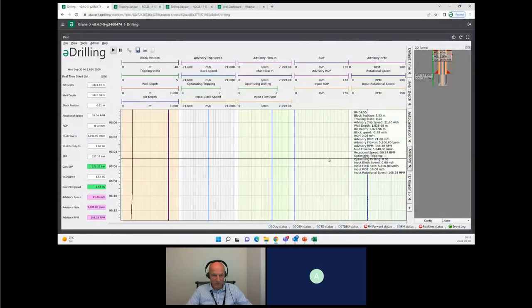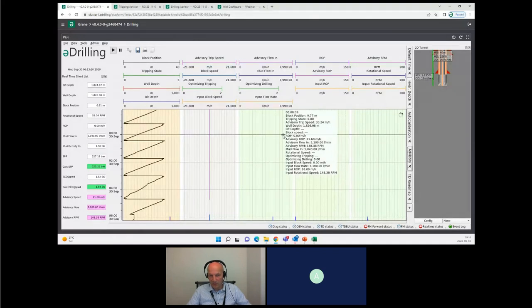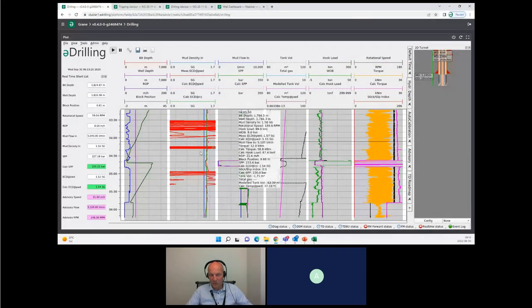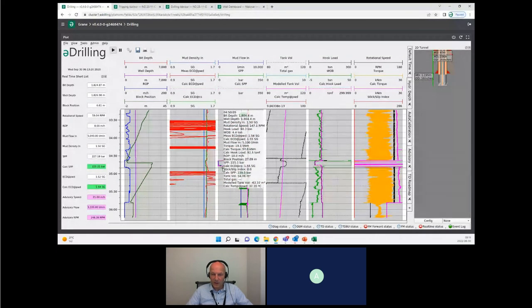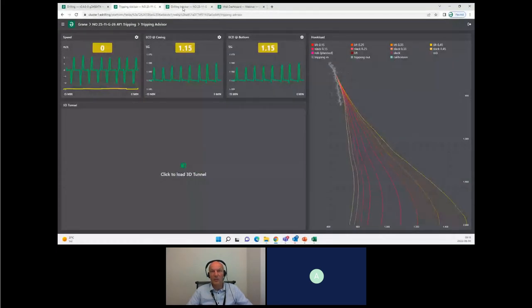You can go into the advisory and you can find out, okay, how does this advisory really work? What speed is it picking when it's doing this median average and so on? So all the traditional stuff that you as an engineer might want to look at is also, of course, still available, but everything is within this cloud architecture, so that you can easily access it in Google Chrome or similar.